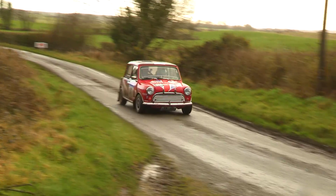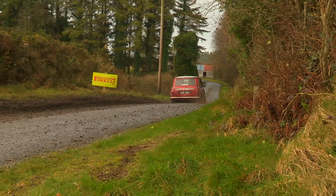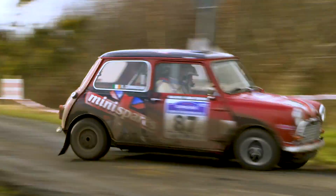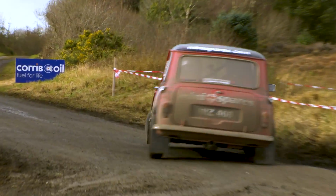But a dominant display in his home event by Ray Cunningham and Adrian Cusack in the Morris Cooper S. They won the historic section by nearly 2 minutes.